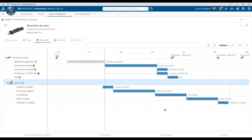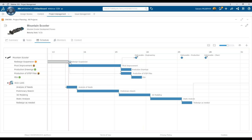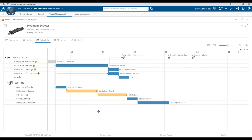So notice here, I have a bunch of different tasks like analysis of need, preliminary sketch, and I can go in and start to move these to match up to my current project. So now I'm running this parallel process. I can say, okay, I need this redesign to be completed before production. And now it's going to shift around and say, okay, these are the tasks that have some flexibility that we might need to save some time.